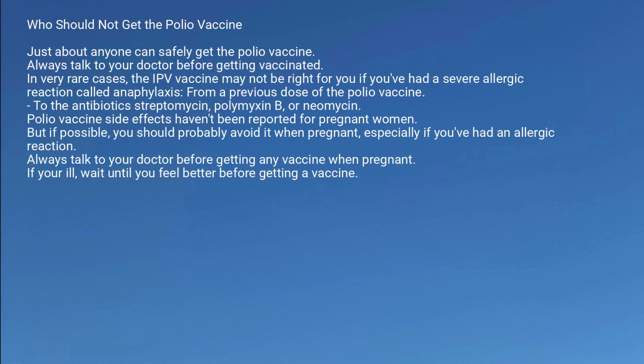Who should not get the polio vaccine? Just about anyone can safely get the polio vaccine. Always talk to your doctor before getting vaccinated. In very rare cases, the IPV vaccine may not be right for you if you've had a severe allergic reaction called anaphylaxis from a previous dose of the polio vaccine, or to the antibiotics streptomycin, polymyxin B, or neomycin.